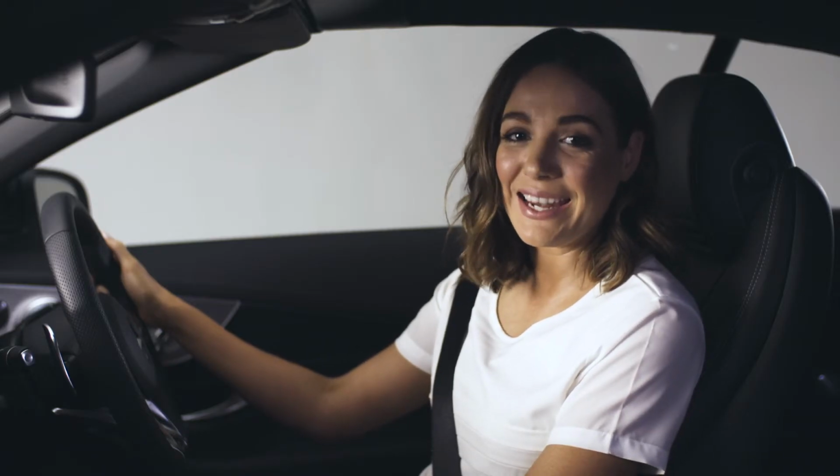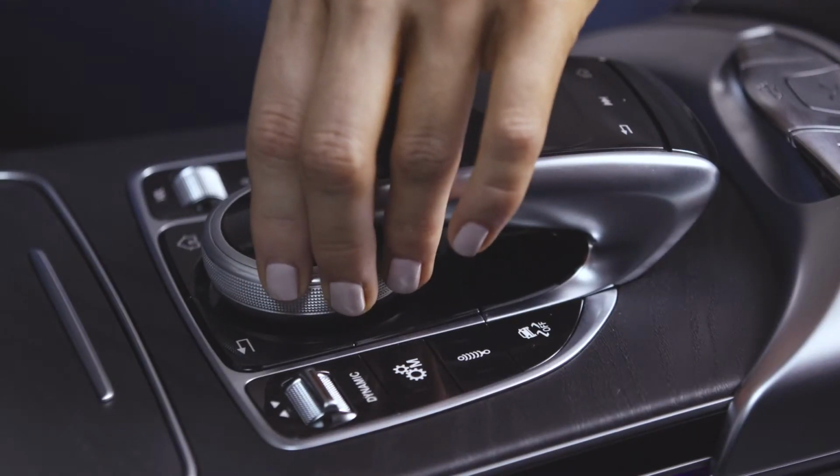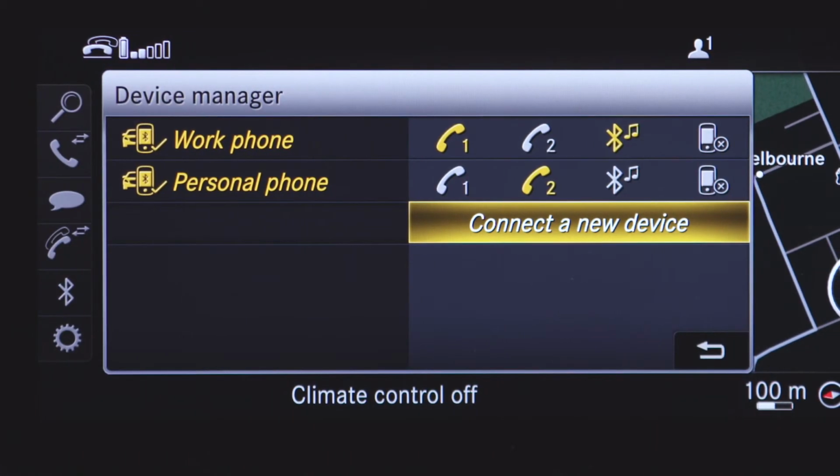You can change which phone is selected as the main one at any time by either going through the Connect Device menu or through the menu on the left using the Switch To option. Simply select this and it will automatically change to the other device.